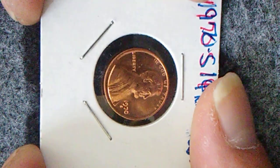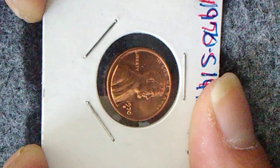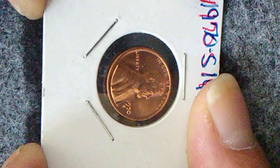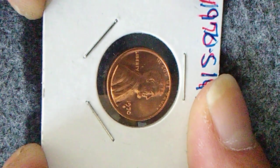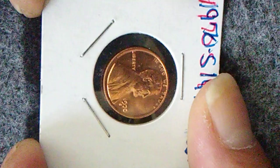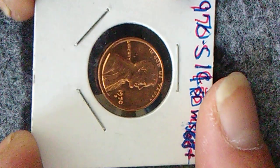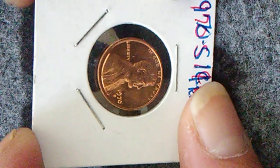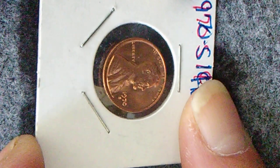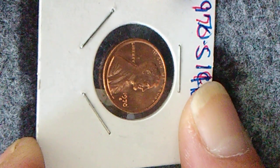You all know that the small date has the number 7 and 0 pretty much the same size. You can run a line straight across the top, and it'd be level. And the arm of the 9, I mean the curve of the 9, kind of goes straight back towards the middle of the 7 and the 0.